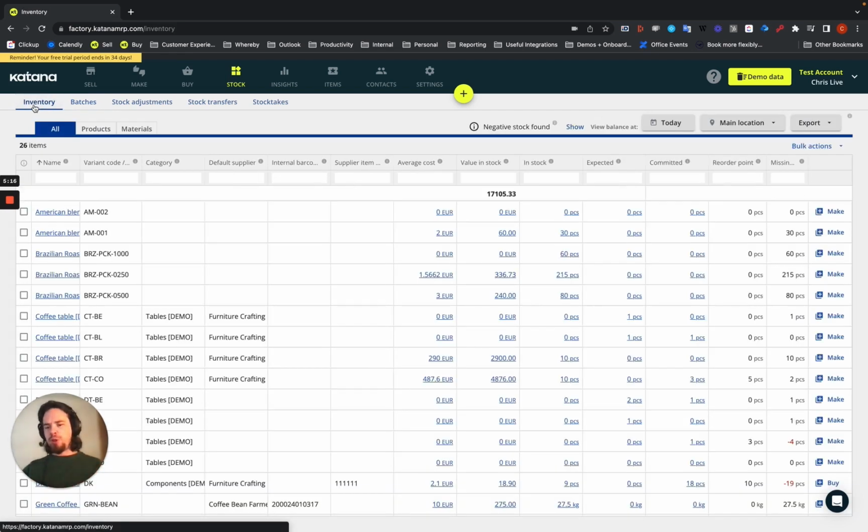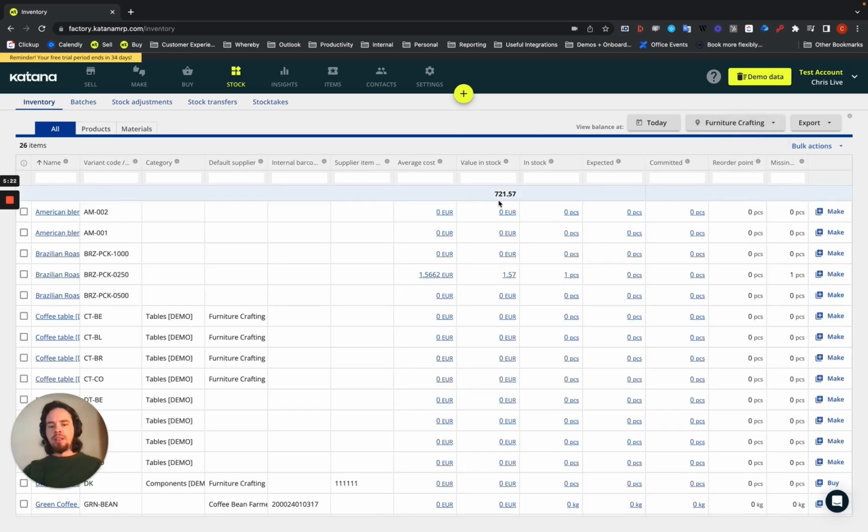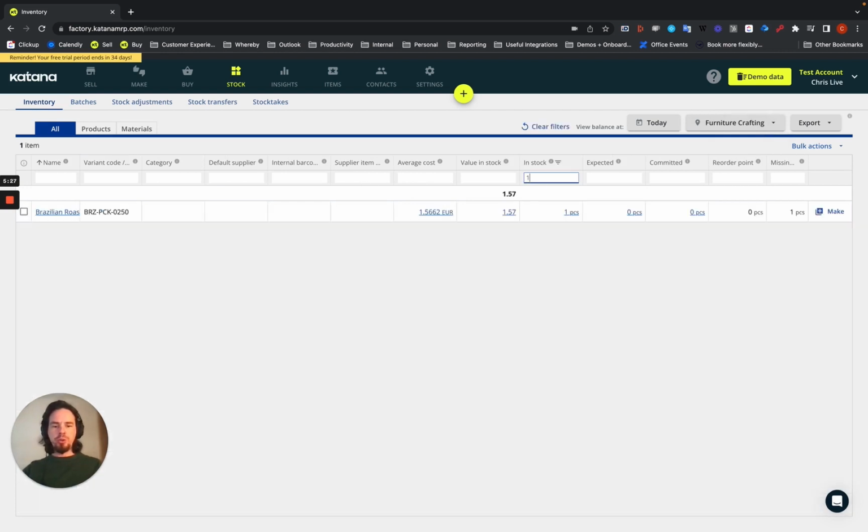The same with multi-location inventory. For example, if I'm looking at the furniture crafting location that I have here, you'll see that total in stock, I'll just put 1 to shortcut it, is located here. So this is the total stock. It's not specifying the batch, but on the inventory screen, it will specify the total. But we'll get more into the tracking details after we go through the workflows.